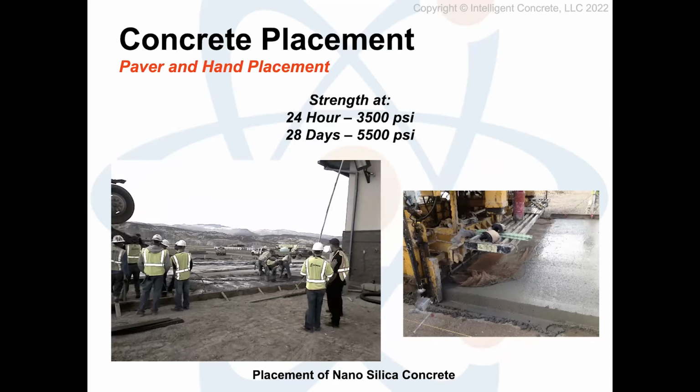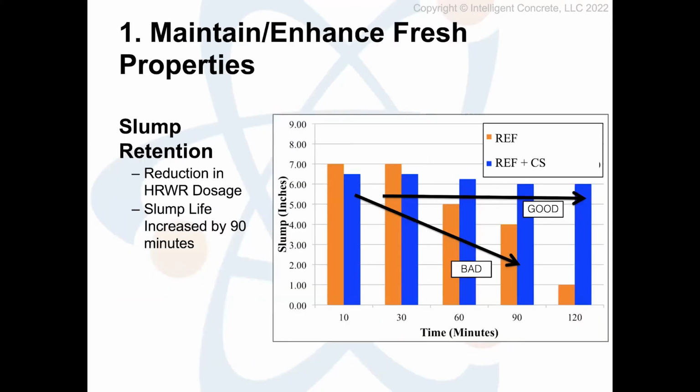And could they put their lower skilled laborers on top of the slabs to close up the surface and get it pretty? Here's some of the properties. This job site was only 15 minutes away from the plant, but because we were going onto an airfield, there was about 45 minutes of checking around the truck.